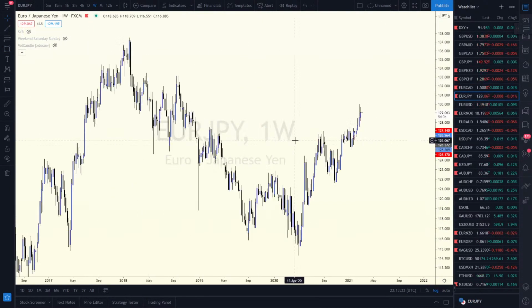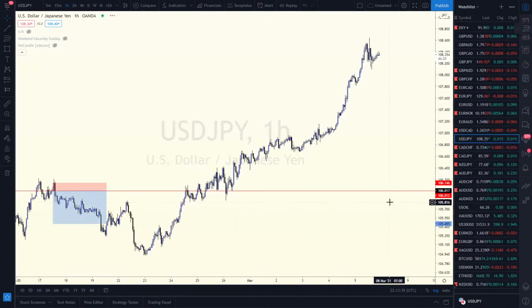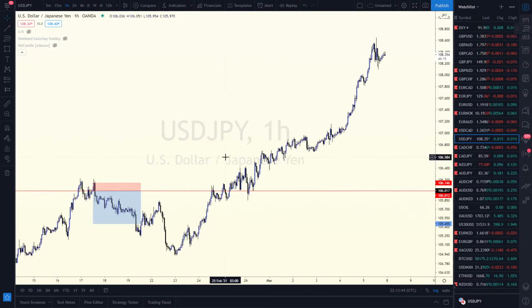EURJPY overall has just been so bullish. Euro's been strong, JPY has been weak. This is why it's just been flying. Same with the USD. JPY has been so weak, USD has been very strong last week, so it's absolutely flying.